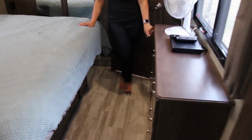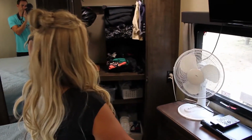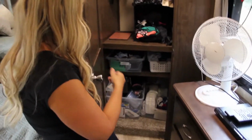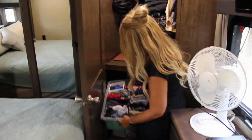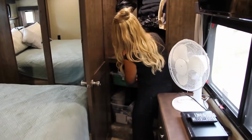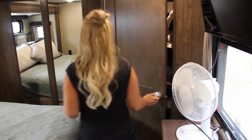There's 6 drawers right here. This can be a washer and dryer closet if you want it to be, or we use it for storage. But look how much space and how deep those are. These bins I have in here are full-size bins, and they go back really far. Same with the one on the bottom, so it's tons of storage space there.